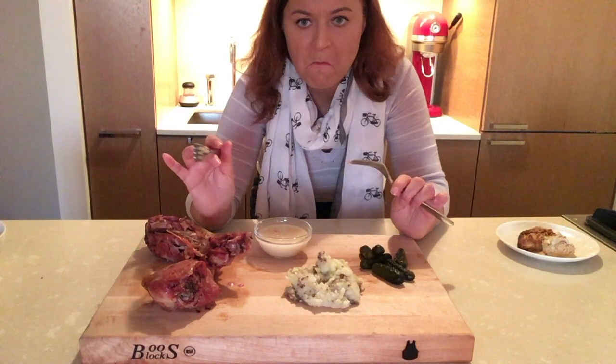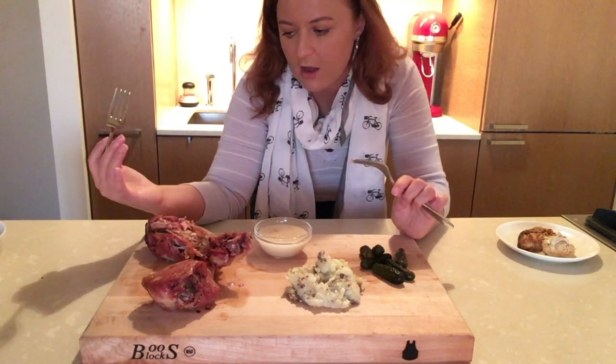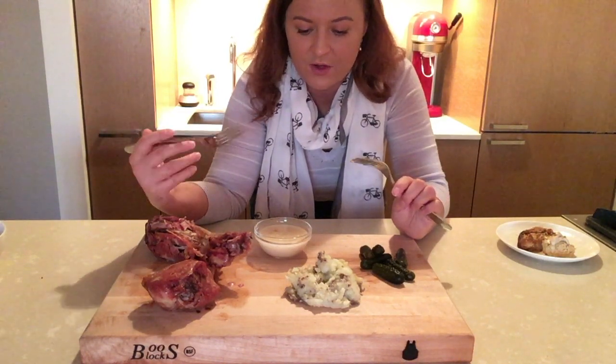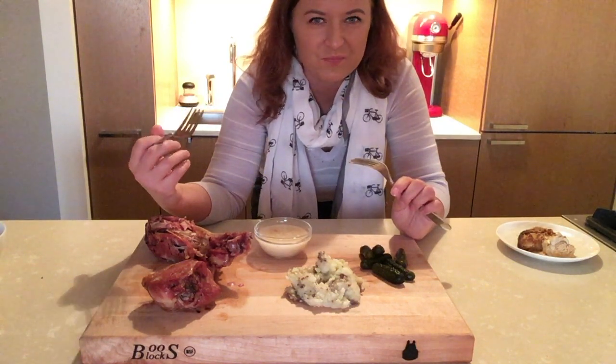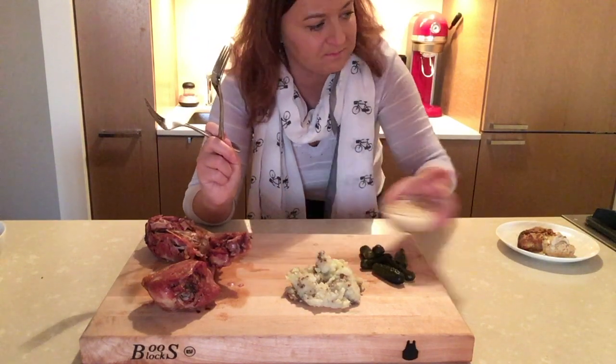Gravy is a miss for me. I feel like this turkey is just so good by itself. It's soft, it's tender, it's flavorful. It just doesn't need the gravy. The gravy is very floury for me. It's just like straight up roux. So I will skip the gravy.